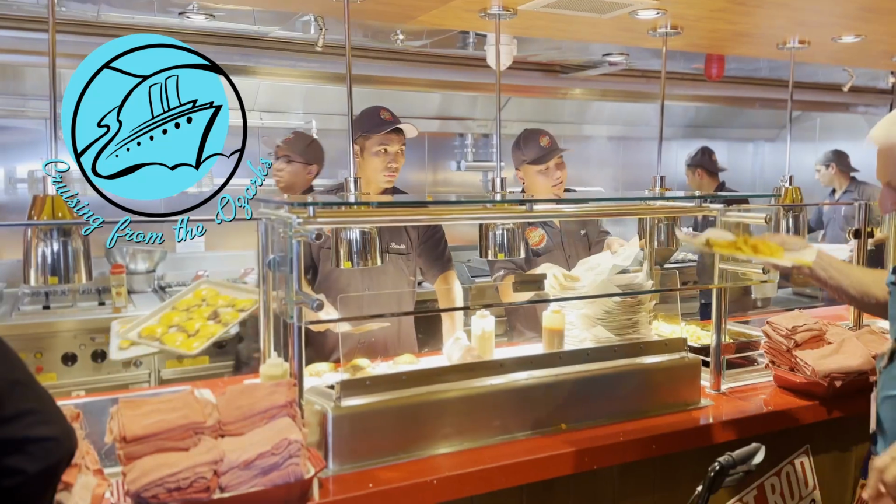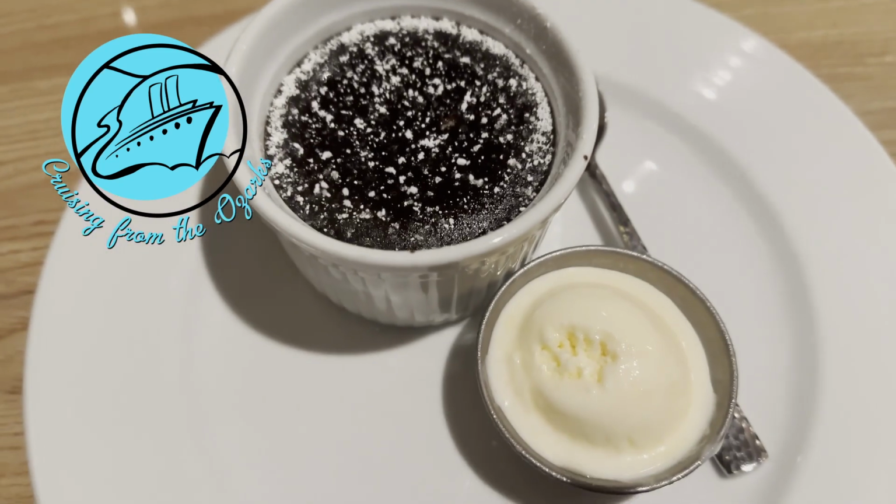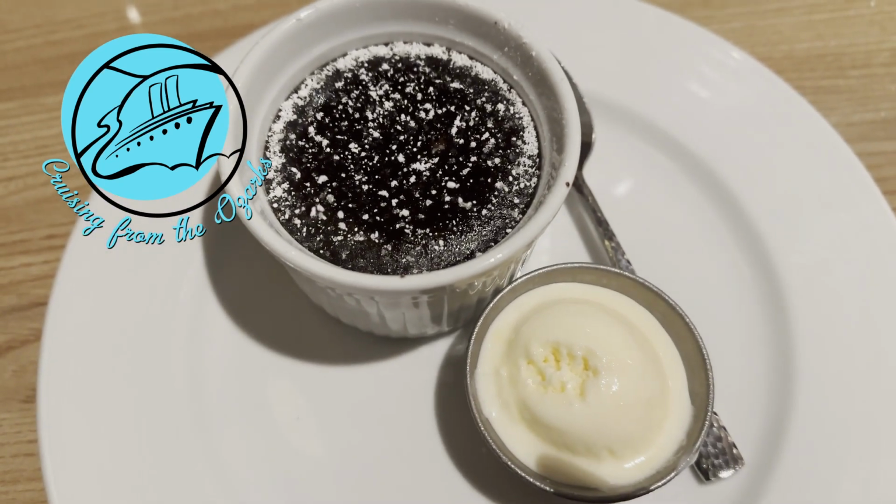We recently sailed on the new Carnival Jubilee, and one thing we were really excited for is the huge variety of restaurants included in the cruise fare. Now you're going to want to stick around to find out which one was our favorite, is the Carnival chocolate melting cake still my favorite dessert, and what surprised us the most.